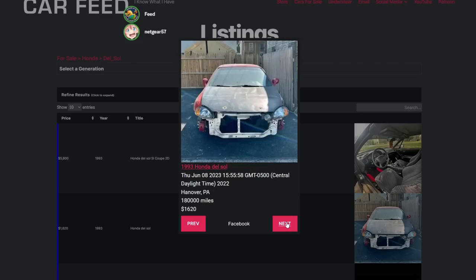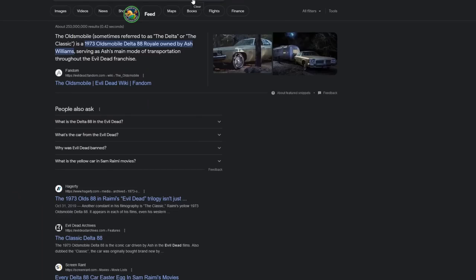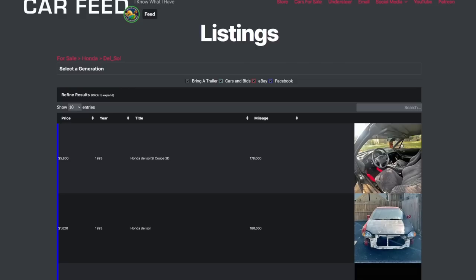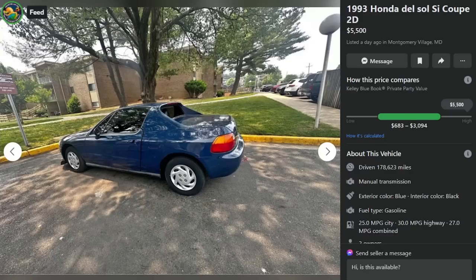Delta 88? What the fuck? Dude out of left field with a Delta 88. Isn't that the fucking car from Evil Dead? No, I think that's an Electra, isn't it? What is that car? It's an Oldsmobile, right? Oldsmobile, yeah. It's like the full-size Olds. Delta 88. Oh, it is. Wow. Yeah, that's right. I know my Sam Raimi shit, dude. Damn, this dude. Here we go. This dude really be out here. I do be watching that Evil Dead shit.